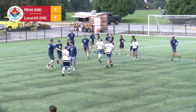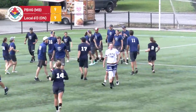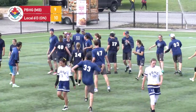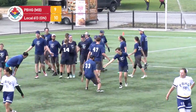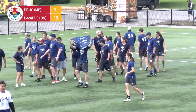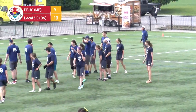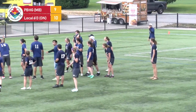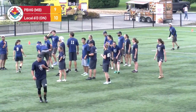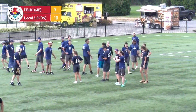And that's another break here for local 613, taking advantage of this opportunity to go up a point with just under 20 minutes remaining in this game as well. So putting themselves now in the driver's seat and starting to take control a little bit as they now lead. And this is their first lead of the game since it was about 5-4. Yeah, it's been the PBHG show until halftime. After half, it all changed.